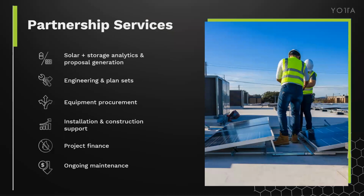We're more than just an equipment manufacturer. We do a number of different things. We've really got to hold our customers' hands for a while. This is a relatively new concept, and we understand that. So we want to make it easy for you. We do solar and storage analytics. We do engineering and plan sets, equipment procurement, installation and construction support.